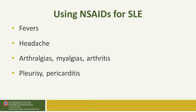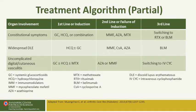So we've already talked about the use of NSAIDs in lupus for fevers, headache, aching, and even serositis. The treatment algorithm is such that for those with constitutional symptoms of fatigue and aching, we can use steroids, hydroxychloroquine, or a combination, and sometimes we have to use azathioprine, methotrexate, or mycophenolate. We would rarely need something stronger.